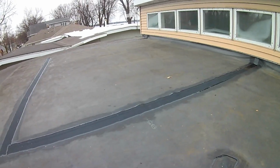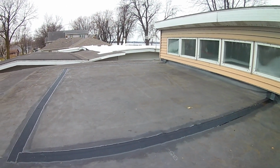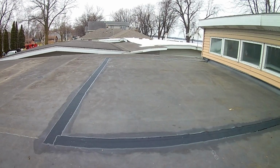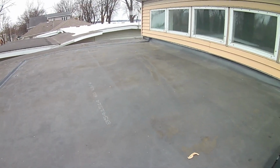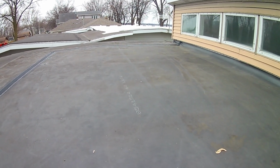Huh. Well, there it is. We peeled it up, glued it back down. We put some insulation plates on the seams to hold that down, and cover stripped the whole thing. So hopefully it doesn't happen again. I'm not sure quite what caused it. The only thing I can think of is wind, just by looking at it.